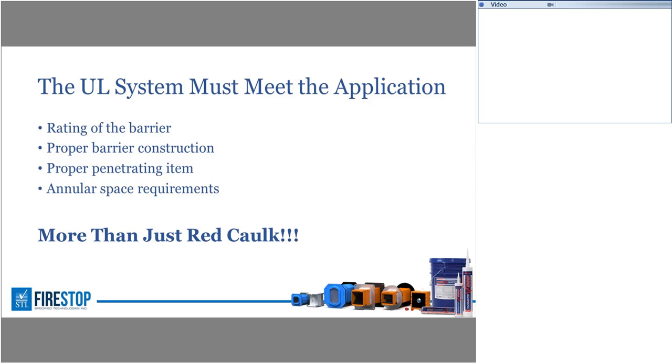Annular space requirements. We see this mistake happening often, where maybe an apprentice is the one core drilling the opening. He drills a 10-inch hole for a 1-inch pipe. That creates a huge problem for whoever has to come back and repair that and put in a fire stop application. It's simply going to mean a giant overbuild to try to bring that rating back. So as you can see, it is more than just red caulk out there.